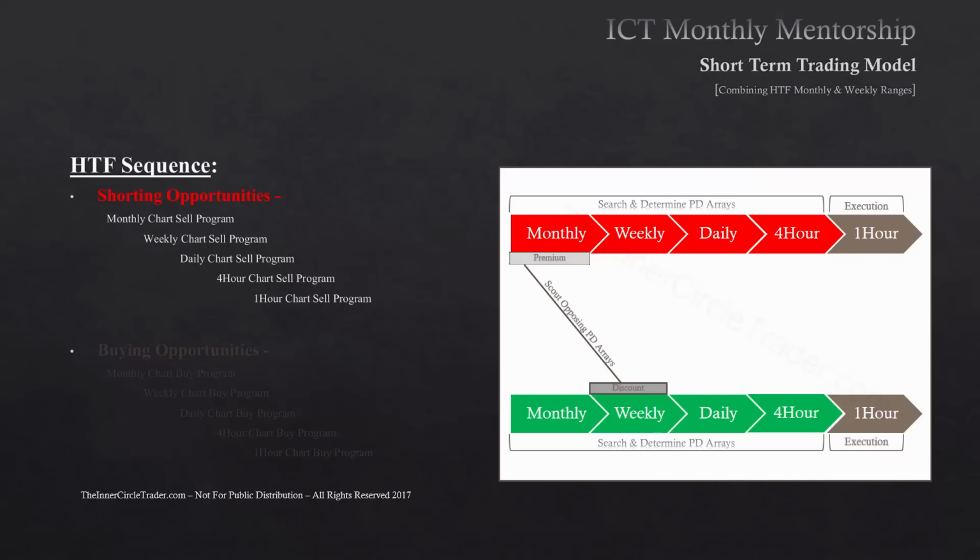So we're scouting for opposing PD arrays from the monthly down into a weekly discount. So again, monthly premium level, and we're trying to look for an opposing weekly PD array in the form of a discount. From that monthly premium array, we drop down into a weekly, daily, and 4-hour at every premium array for each one of those time frames. And we're scanning for all of the premium arrays where we can take short-term trades from as a short.